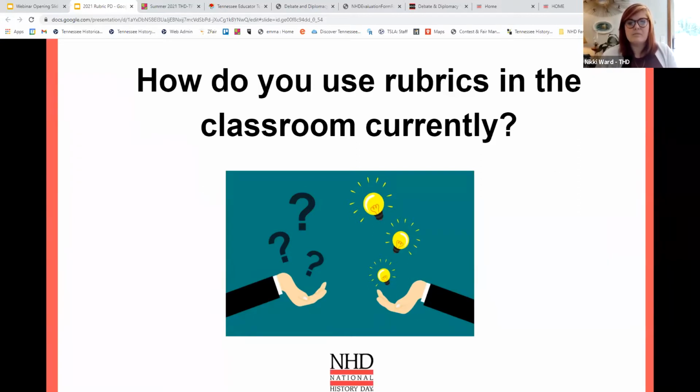Self-assessment, modified rubric for writing, very, very helpful. This is a great way to modify for kids that maybe just aren't getting it and need a little bit of help. They help with grading. Having kids grade their own work, rubric survey, score each other, participation and performance in group projects. Yeah, the accountability piece of them is really helpful too.